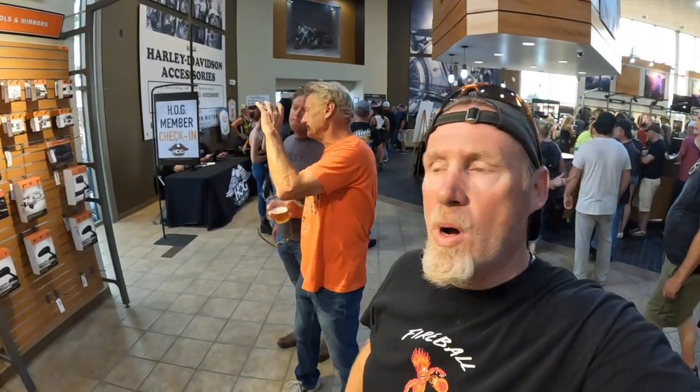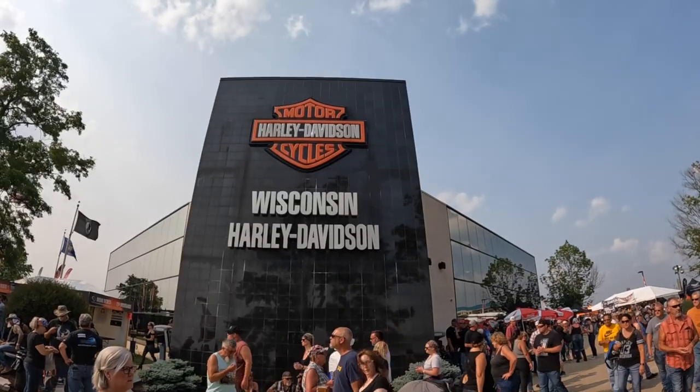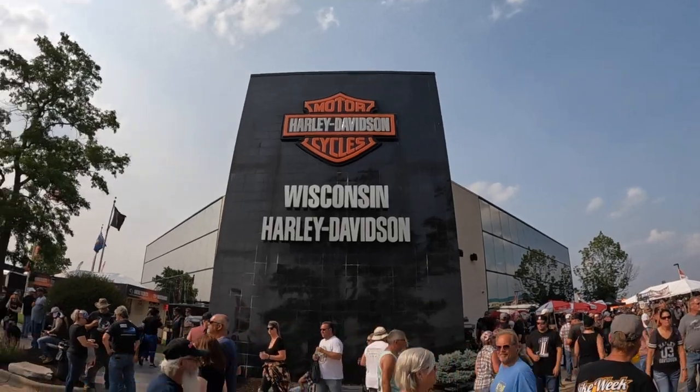We got some vendors inside, but their parking lot is crazy. When we walk back out, I'll show you, but it looks like a Sturgis rally. It's got vendors everywhere, concerts on two different stages. It's pretty awesome. All right, we're here, Wisconsin Harley Davidson.